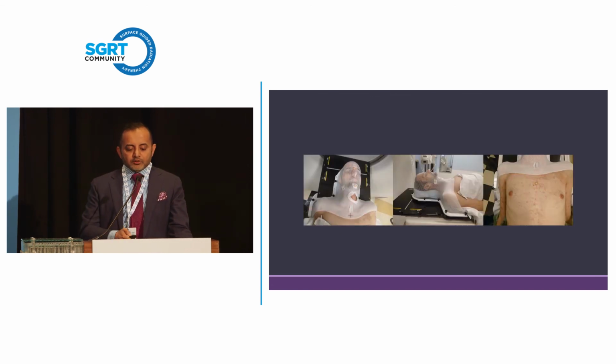And this is what the mask looks like. So you can see the mask. This is one of my recent patients with refractory Hodgkin's lymphoma, where we cut out the mask right in the chest so that we can use Align RT to capture their chest anatomy.